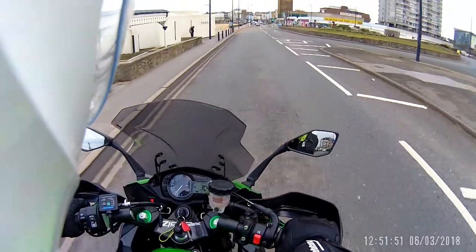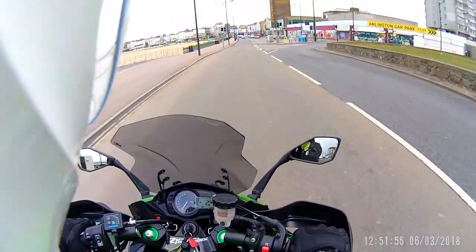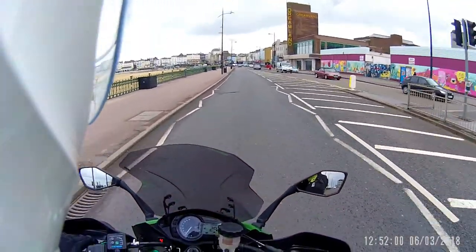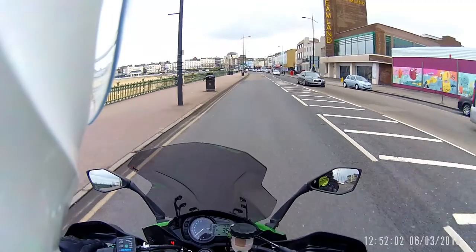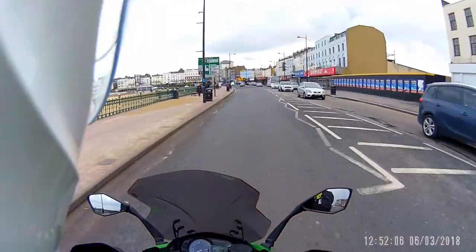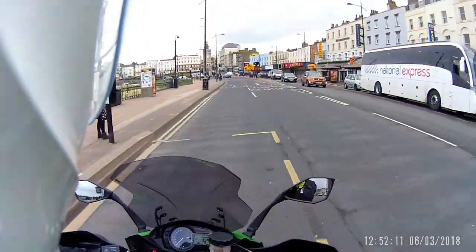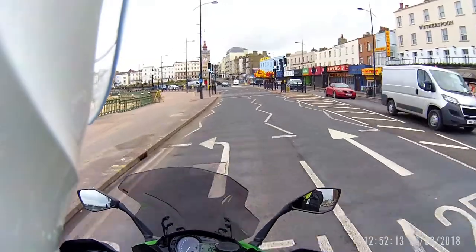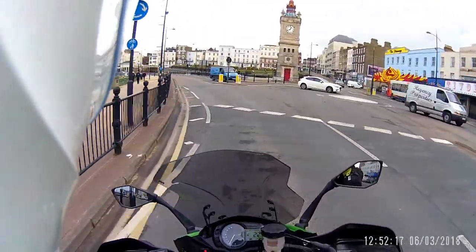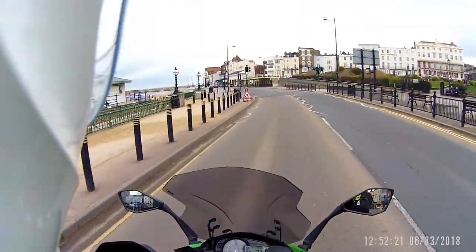So there we are, 30 mile an hour, fourth gear, 2,500 RPM, but very tractable. If I open it up from there, it'll go. Really nice turn of power from very low RPM, but once it hits the 6,000-7,000 revs, it takes off like a scalded cat. Obviously not going to demonstrate that around town.